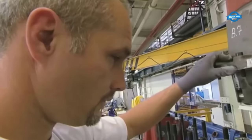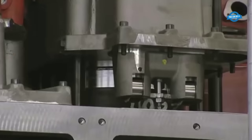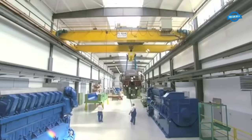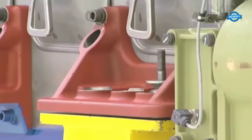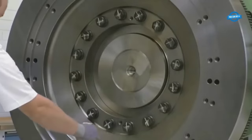High reliability and low operating costs. Reliability is at the heart of the TCG 2032 V16. Its design and construction ensure that it operates consistently, minimizing downtimes and maximizing productivity. Furthermore, its optimized design ensures low operating costs, making it a cost-effective solution in the long run.